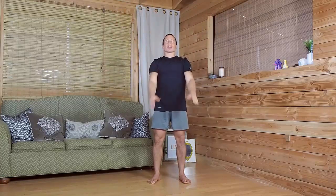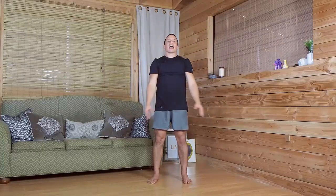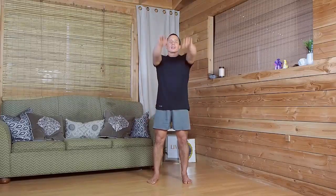Again, everything's going to be simple and light. Let's start off with just big arm circles, loosening up our joints. I want you to think about loosening up your joints, just allowing everything to relax and loosen as you do some big arm circles one way and then big arm circles back the other way. You can connect with your body, and you can make a difference just by thinking about it.